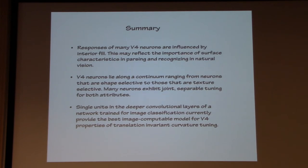With that, this is just a summary of the three things I told you about. So V4 neurons, even curvature tuned V4 neurons, if you think of them as encoding information about the boundary, really care about the interior fill as well. For forever we've studied V4 neurons with shapes that have just a flat chromatic or a luminance contrast, and our problem gets harder because these neurons seem to lie along a continuum from neurons that are texture tuned to neurons that are shape tuned, with lots of neurons in between that are tuned to both stimulus classes, and luckily at least the tuning appears to be separable.